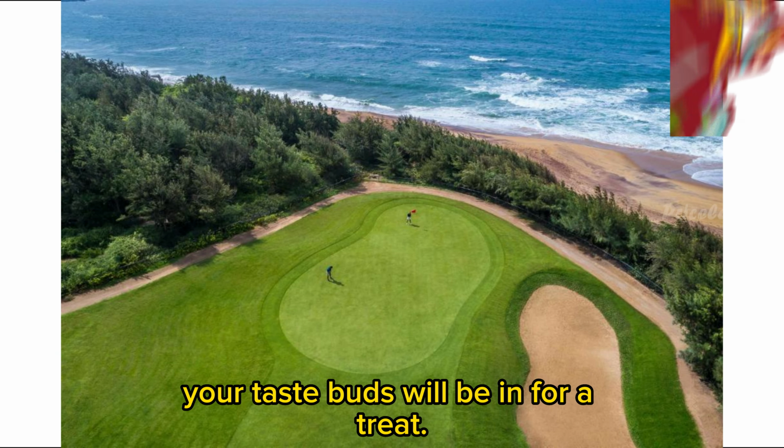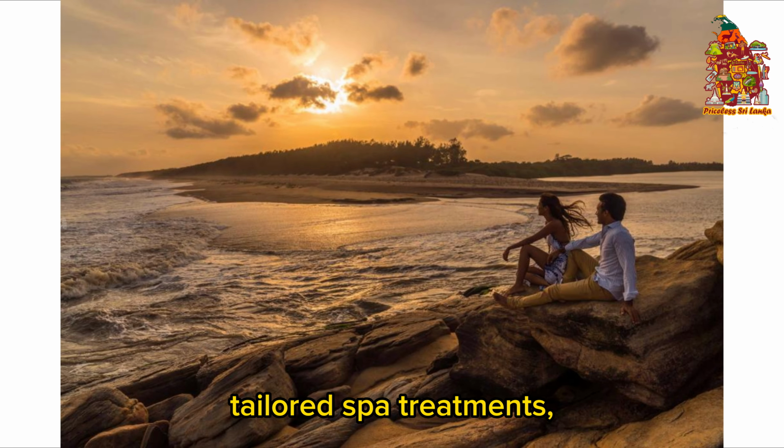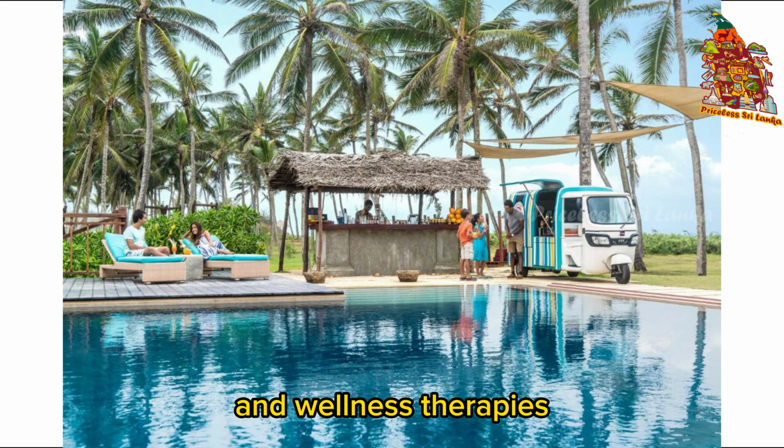To truly immerse yourself in relaxation, a visit to the Chi Ayurveda Spa is a must. Indulge in ancient healing traditions, tailored spa treatments, and wellness therapies amidst tranquil surroundings. Your mind, body, and soul will thank you.